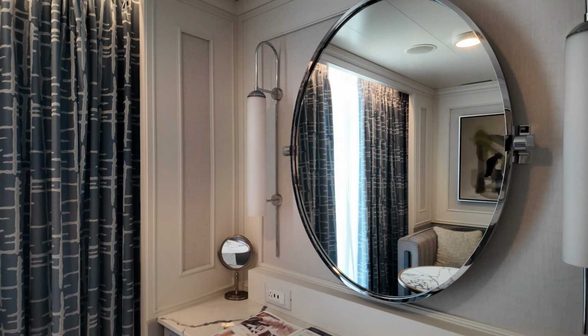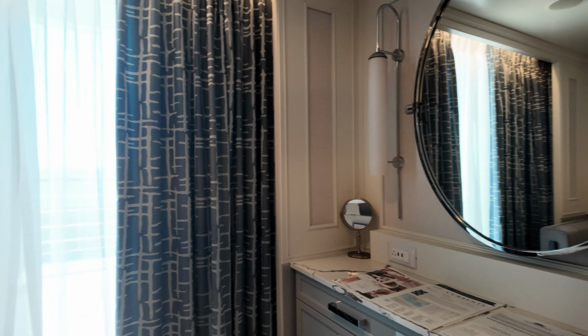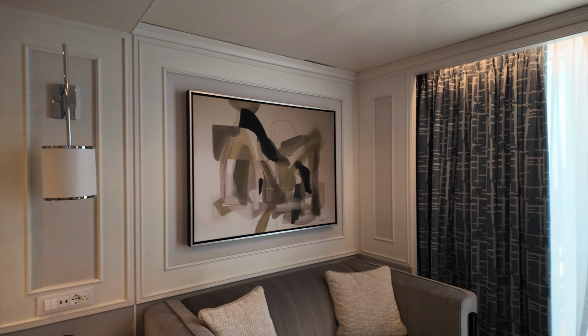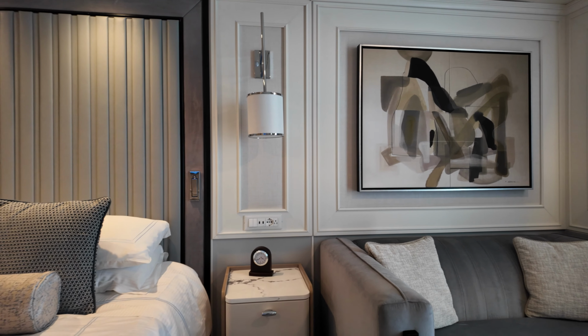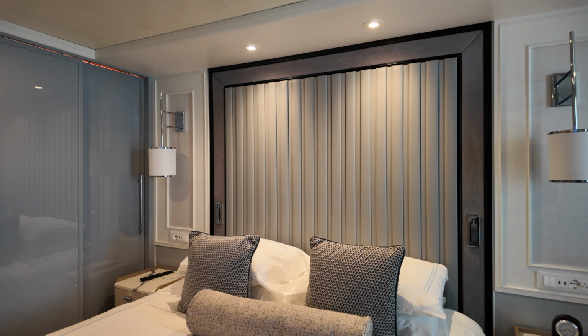Our cabin, well, this particular cabin that you're looking at now, was actually a veranda stateroom with an extended deck. And there aren't too many of these on the ship, so you need to book them quick if you want one. It was forward on deck 7. The cabin number is actually 7007 if you want to know. But we love this cabin.